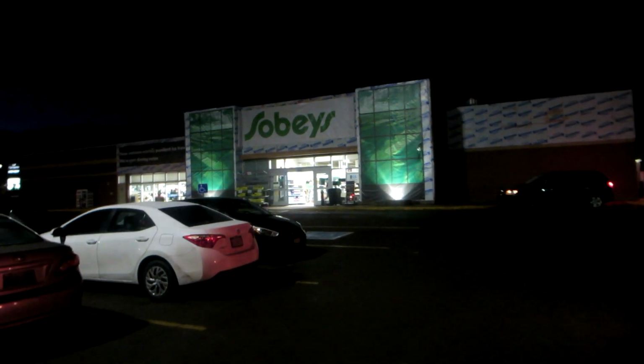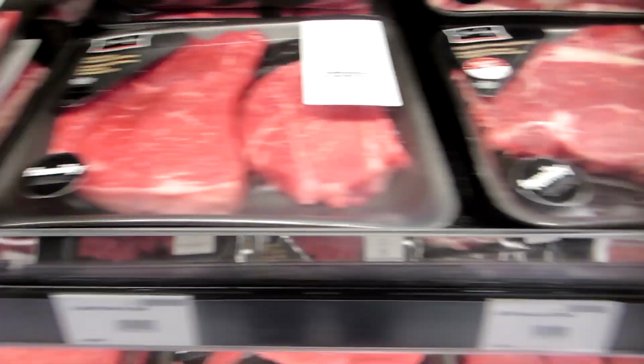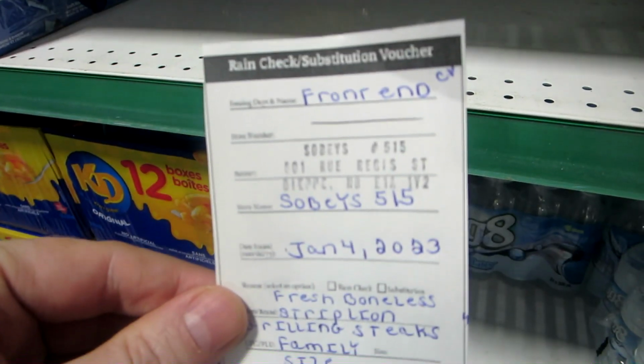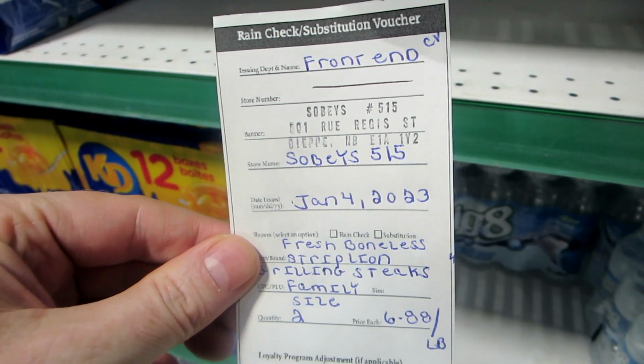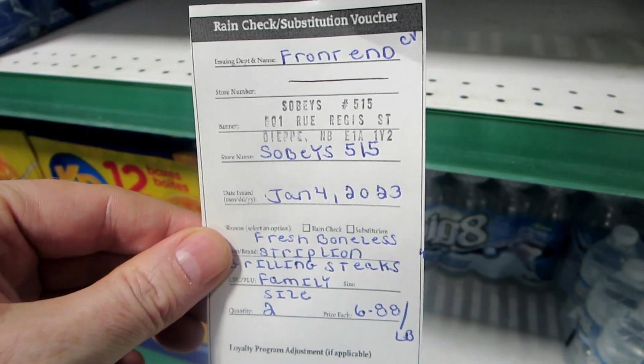Here I am in Dieppe, it's a town connected to Moncton. I'm going into the local grocery store, Sobeys. Supposedly, they have strip loin steaks on sale here. Son of a gun, I'm looking at all the steaks. I'm not seeing strip loins on sale. But no worries, I managed to get a rain check for the steak. I can come back anytime within 30 days and grab this steak for the sale price.